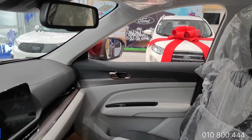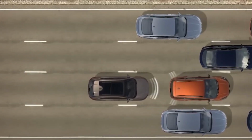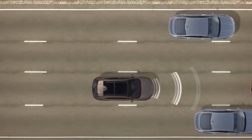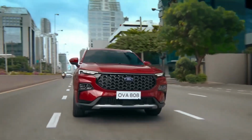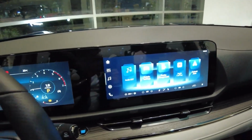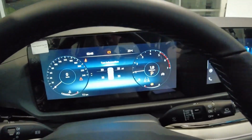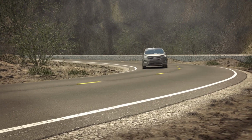Plus, the Titanium X is equipped with Ford's active safety features. For example, the Titanium X has adaptive cruise control with a stop-and-go function, unlike the Titanium's regular cruise control. Also included are autonomous emergency braking and forward collision warning. The Titanium X version also comes standard with lane departure warning, lane keep assist, auto high beam, and a collision mitigation system.